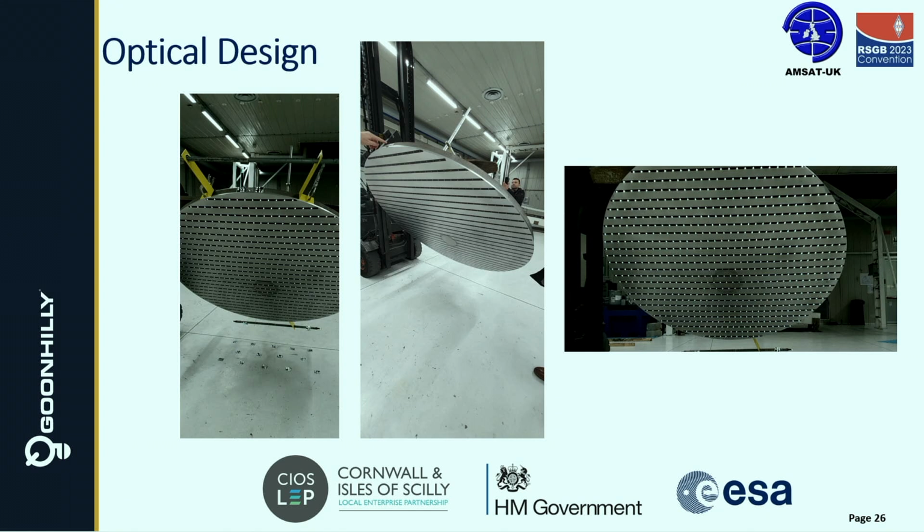And this is it with all the photogrammetry stickers on, so that they could make sure that it was absolutely perfectly aligned to within fractions of a millimeter to get that focal point into the horn, so that the antenna was ideally illuminated for maximum efficiency.